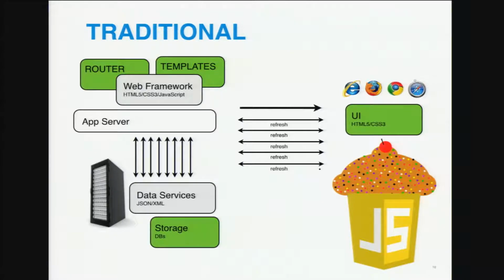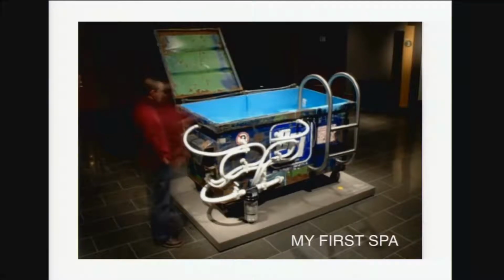But then I got a chance to build my first SPA. If you don't know what a SPA is, it's a single page application.